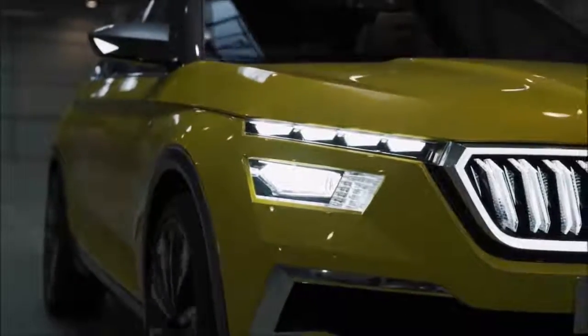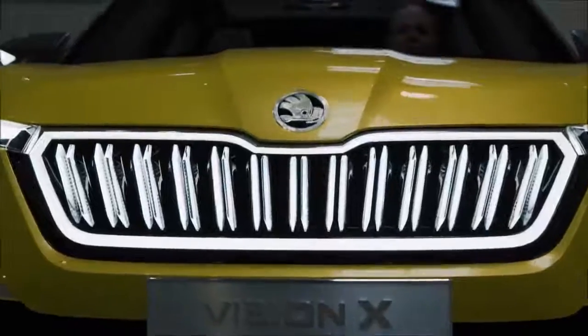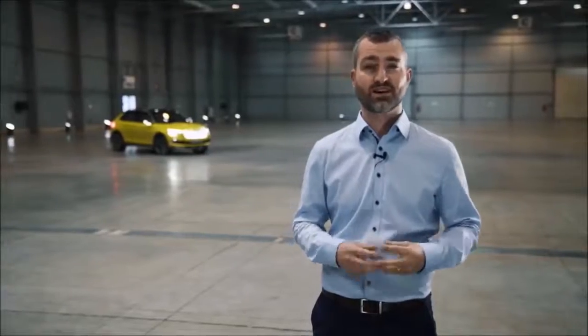On the Vision X, you can see these very sharp and crispy lines inspired by Bohemian crystal. This Bohemian crystal is our main inspiration because we want to link our car with the Czech art and craftsmanship, and we want to show that our cars are coming from the heart of Europe.